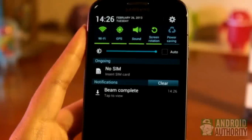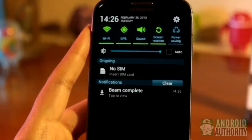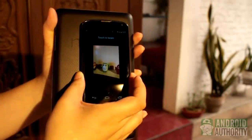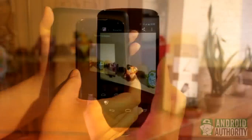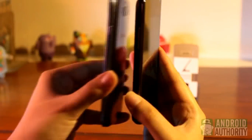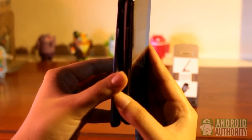Now, when I first heard about NFC, I thought it was going to be really cool to be able to beam my contact info to other people and beam pictures. Well, maybe like you, I haven't really used it that much, partly because only the newer Android phones have NFC technology. There's a lot of people that have iPhones, and iPhones don't have NFC. And I think once the iPhones have NFC and once more people know about NFC, we're going to be using it all the time.